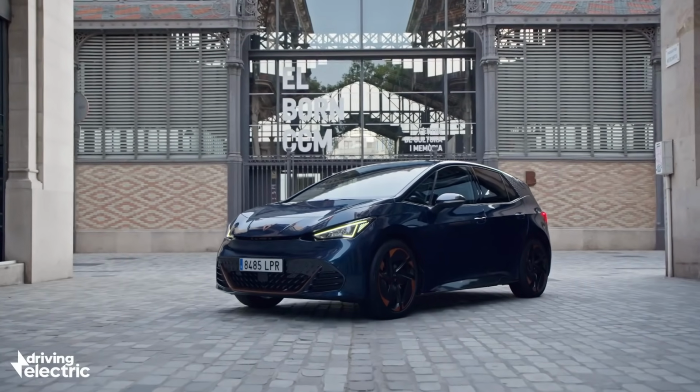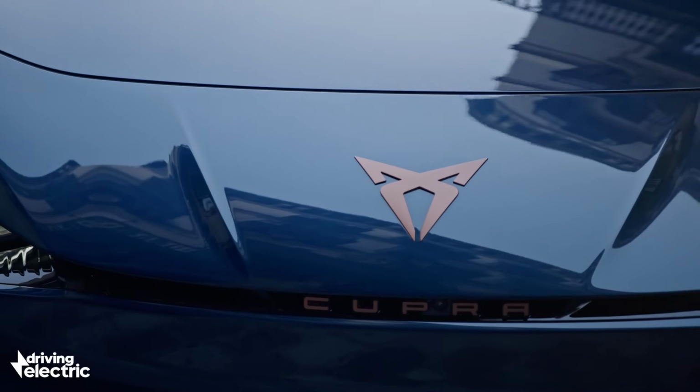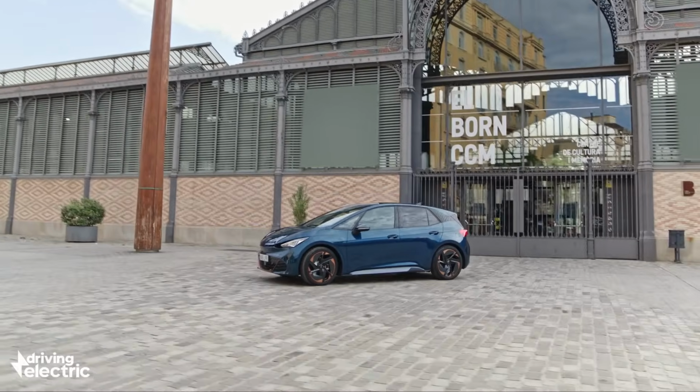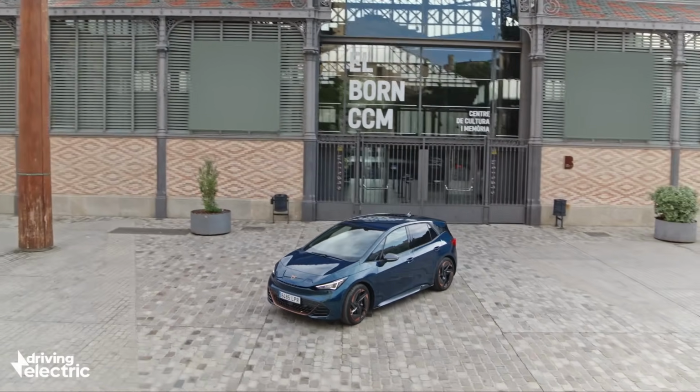EVs, on the whole, aren't famed for their fun handling. They're fast, sure, but more often than not, they're heavier than their petrol equivalents, and the inevitable trade-off for that is that they can struggle to disguise their weight.